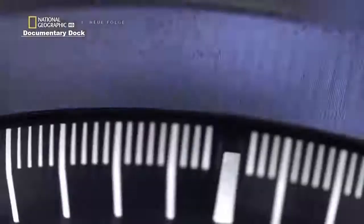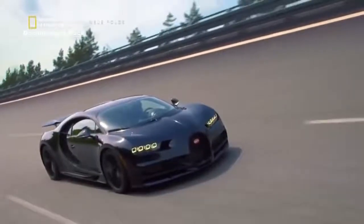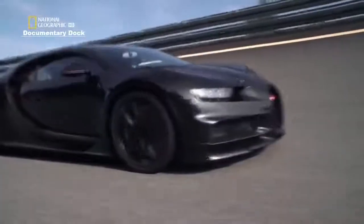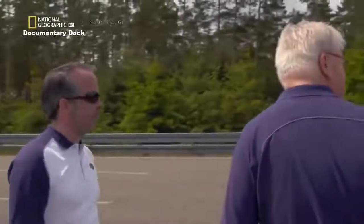Years of engineering succeed when Loris eclipses 400 kph. His exact speed remains a trade secret, but it's fast enough for the engineers to give the go-ahead for production to begin. We work very, very strong to improve each small detail. And now you can see, have a look at this. The feedback is very, very good from the driver.